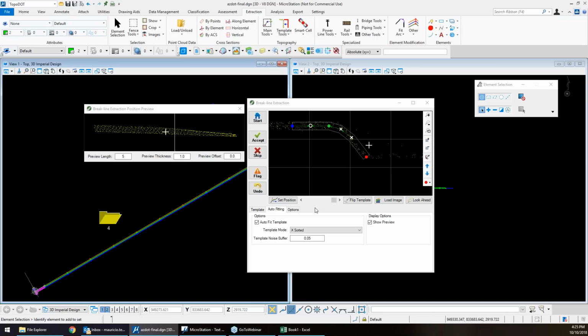Okay, but this is the way it works now. We think this is going to be a lot faster. And again, that QA, QC is getting done all the time because you're clicking and looking at it and clicking. We know this is the workhorse of the brake line tools, and I think this improvement is really going to send your productivity up. It's going to be an order of magnitude higher.